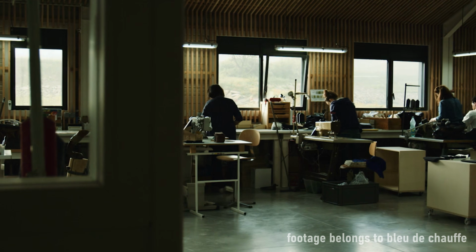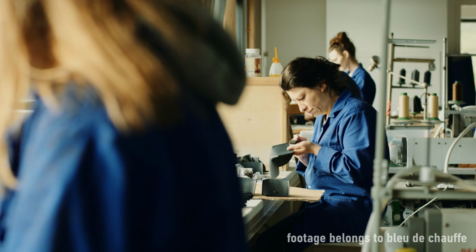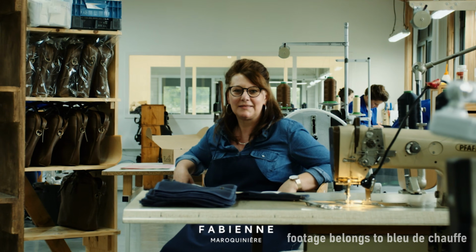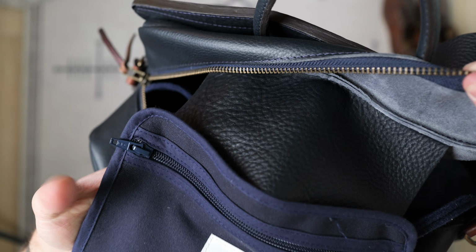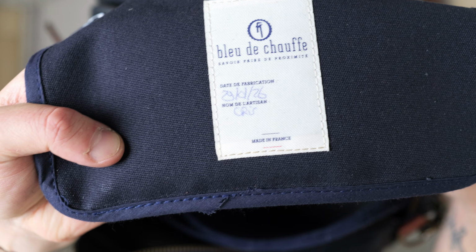Every single bag that Bleu de Chauffe makes is made by a single artisan from beginning to end. They do absolutely everything. So you'll notice the bag comes with a little tag with the date that it was made and the signature of the artisan. And then on top of that, apparently they only work 4-day weeks. So they have 3 days off. They're working 35 hours. Keep your workers happy, empower them, pay them reasonable wages, and this is the final product.